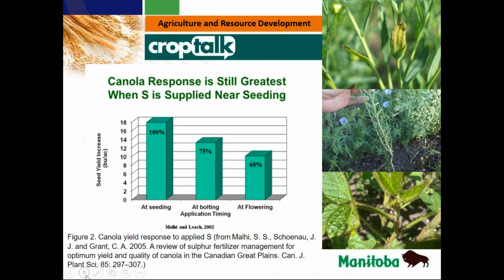But if we have been able to get on a sulfate form followed by rain in order to take that into the soil so we get root uptake, there was still some pretty good economics to rescuing or salvaging that crop. But as we chug along, it's going to be harder and harder to pull that crop back at this point.